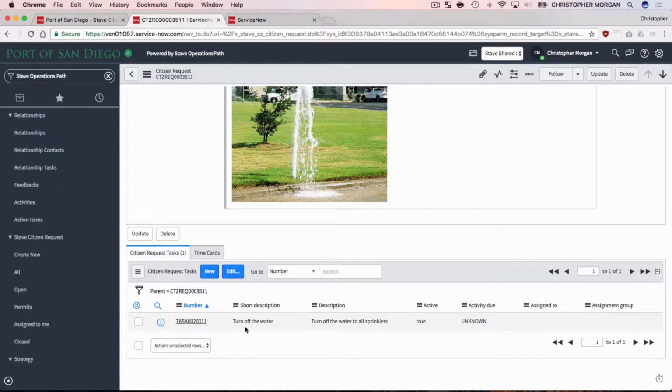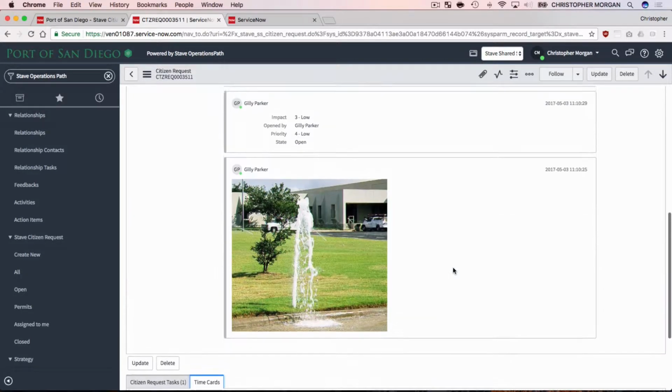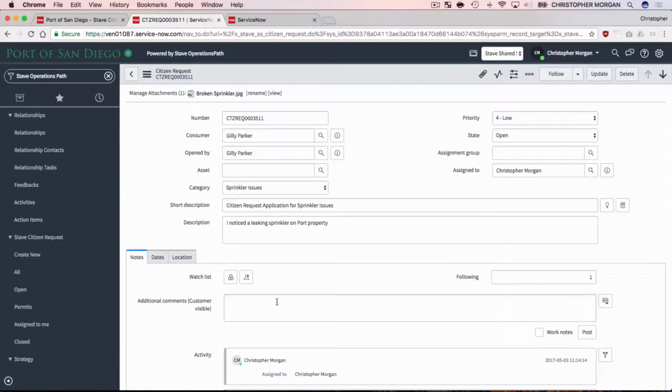And then what we've also built in here are automatic tasks. So if I'm a maintenance or facilities person, we can list out different steps that I should be taking in order to fix this issue. So this task that we've pre-established for sprinkler issues is to turn off water to all sprinklers. And as I do that, as a worker, I can also go through and build my time card along the way, because maybe we want to track how much time is spent on resolving these issues. Let's not go that deep so far. Let's just make a note to the customer: Thanks for the note. We've turned off the water. And I'm just going to save that and continue working.